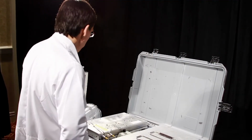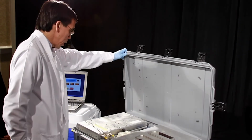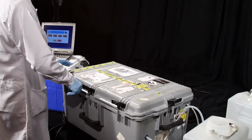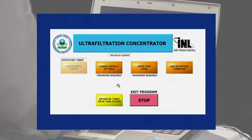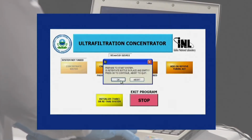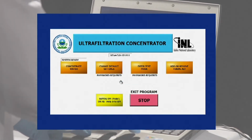Close the lid and make sure the computer's serial cable lies flat between the lips of the case. Secure the latches, then exit test mode by clicking on the exit button. Click the initialize or tare button to initialize the system and tare the scale. You're all set to start the run.